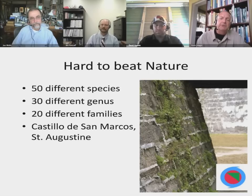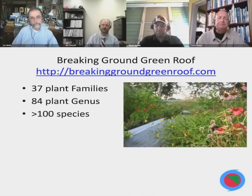This is a picture of the limestone wall at Castillo de San Marcos in St. Augustine. And we took a 3 meter by 3 meter square and identified over 50 species of plants, 30 different plant genus, and 20 different plant families. And that was really the beginning of our 10-20-30 program, or search for biodiversity at higher taxa. And by implementing biodiversity at higher taxa, we've been very successful in having long-term plant growth on green roofs.